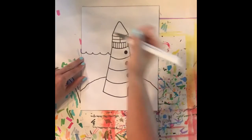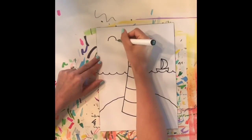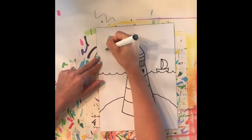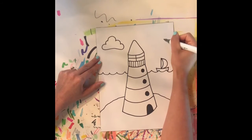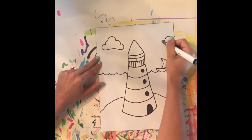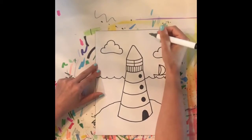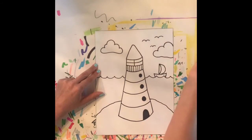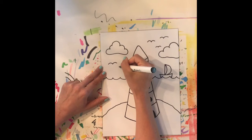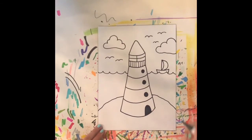Okay, so now I'm gonna make some clouds up in the sky. So there's one hump, two, three, hump, hump. Make another one over here. Make this one kind of going off the page. One hump, two, three. So there's my two clouds, and then I'm going to put some birds in the sky. And now I am ready to color. If you want to, you can put some waves in the ocean too.